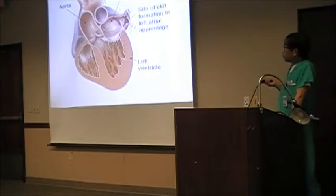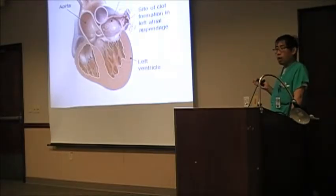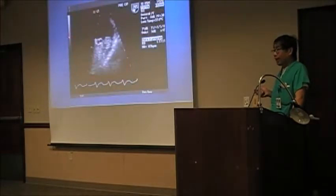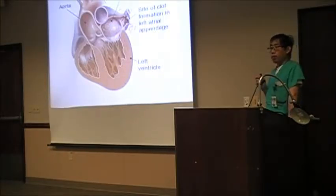So you will see this is the heart, cut from the head to the toes. Our heart is a four-chambered organ. You have two chambers on the top, right and left, and you have the bottom chambers. The bottom chamber we call the ventricle. It's the major pump engine. So when we talk about heart failure, we talk about the bottom chamber function. But when we talk about atrial fibrillation, we talk about electricity, a problem with the upper chamber.